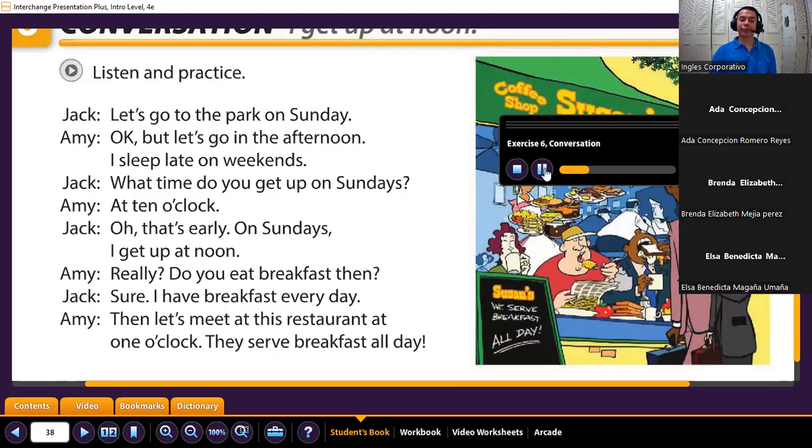Listen and practice. Let's go to the park on Sunday. Okay, but let's go in the afternoon. I sleep late on weekends. What time do you get up on Sundays? At 10 o'clock. Oh, that's early. On Sundays, I get up at noon. Really? Do you eat breakfast then? Sure. I have breakfast every day. Then let's meet at this restaurant at 1 o'clock. They serve breakfast all day.